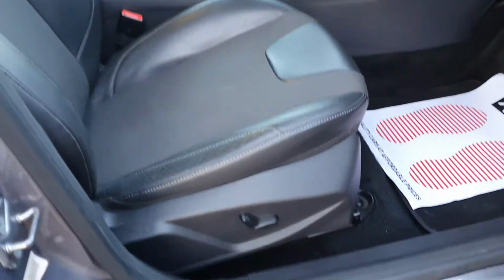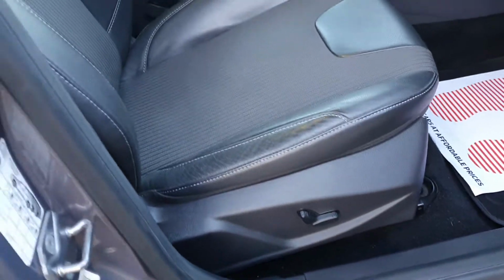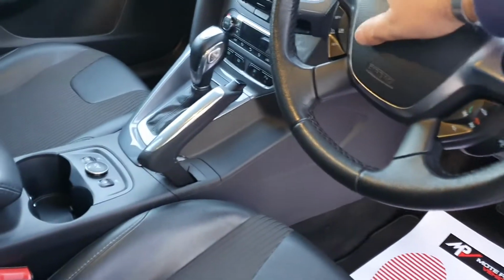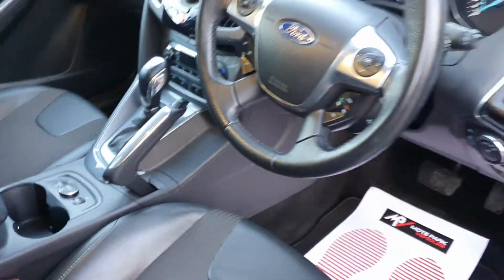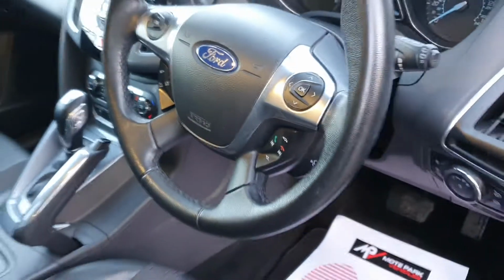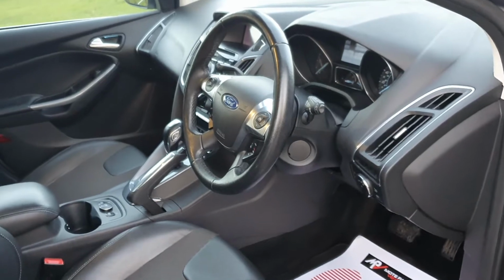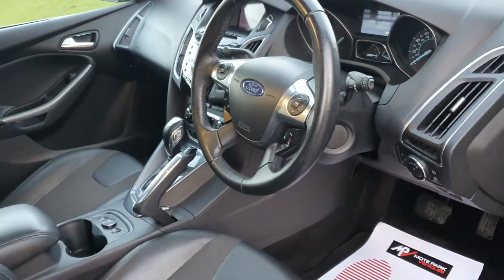So we've got half leather interior. You've got electric seats on the driver's side. Let's see if we can try and... no, we're not going to be able to do anything with that. Oh, I know what it was. It was the light. Apologies, I had it on side light. I thought it shouldn't be doing that. So let's start off again inside here.